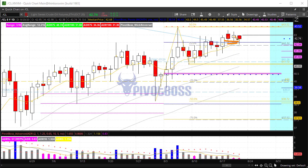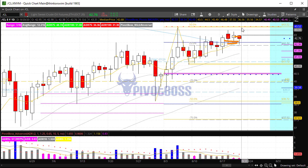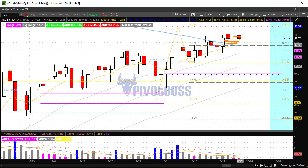That right there, if it starts to overtake the previous session's midpoint, this thing gets very, very strong, and that's 42.88. If it starts to overtake 42.88s here, we may see a bullish outside day develop where price actually briefly pushes beyond the previous session's high. So right now, looking very strong and solid in the 60-minute time frame.